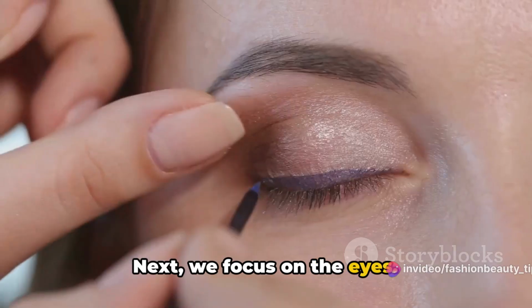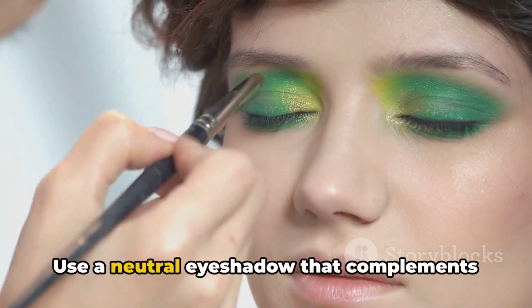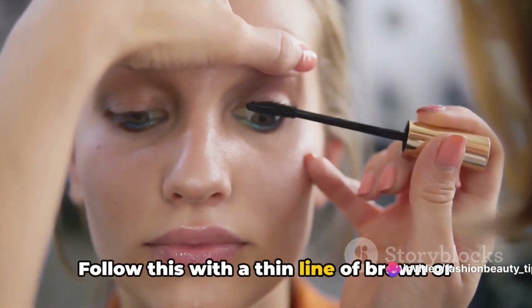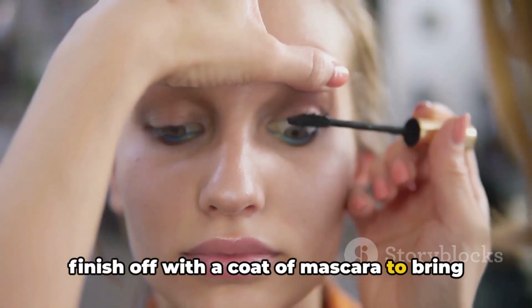Next, we focus on the eyes. The secret to natural-looking eye makeup is simplicity. Use a neutral eyeshadow that complements your skin tone, sweep it across your eyelids, and blend it outwards. Follow this with a thin line of brown or black eyeliner along your lash line, and finish off with a coat of mascara to bring out your eyes.